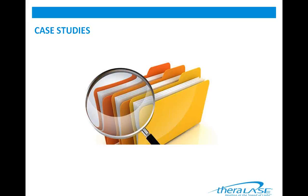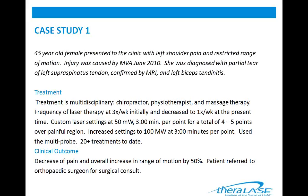Okay, so we're going to talk about some interesting case studies which we've seen in my office recently. So case study number 1 is for a 45-year-old female. She presented to the clinic with left shoulder pain and pretty much a general restricted range of motion of the left shoulder. She was involved in an MVA in June of 2010.